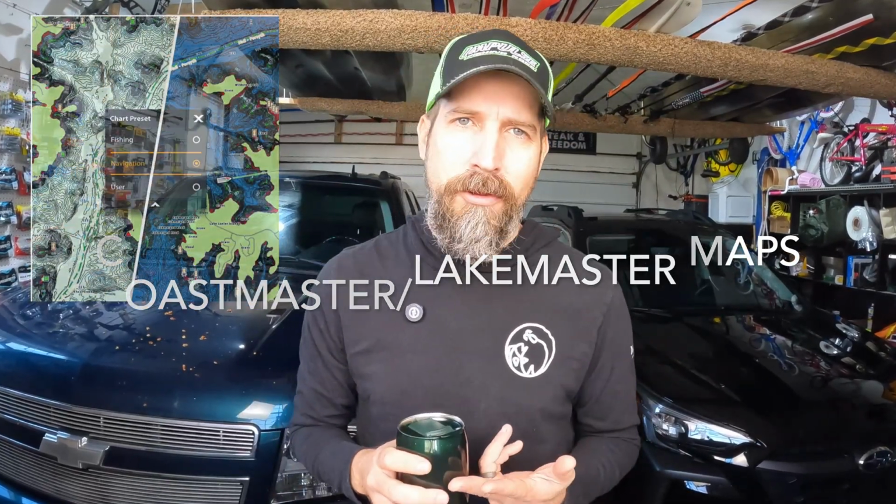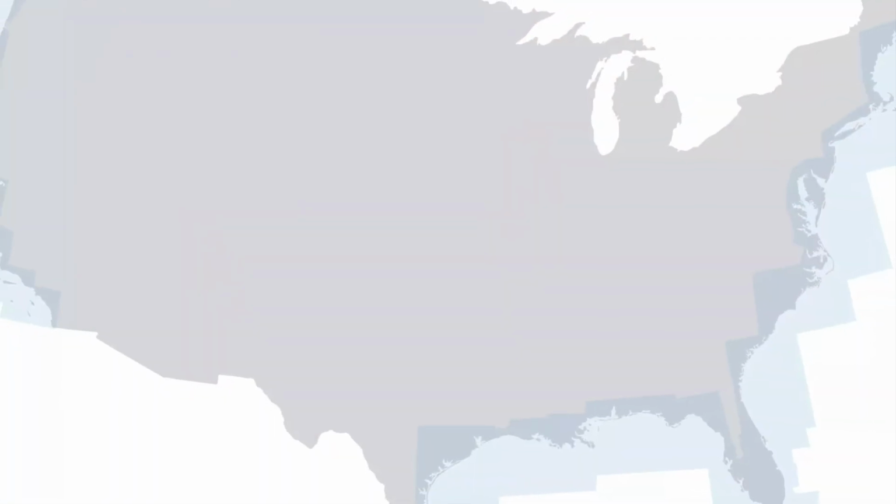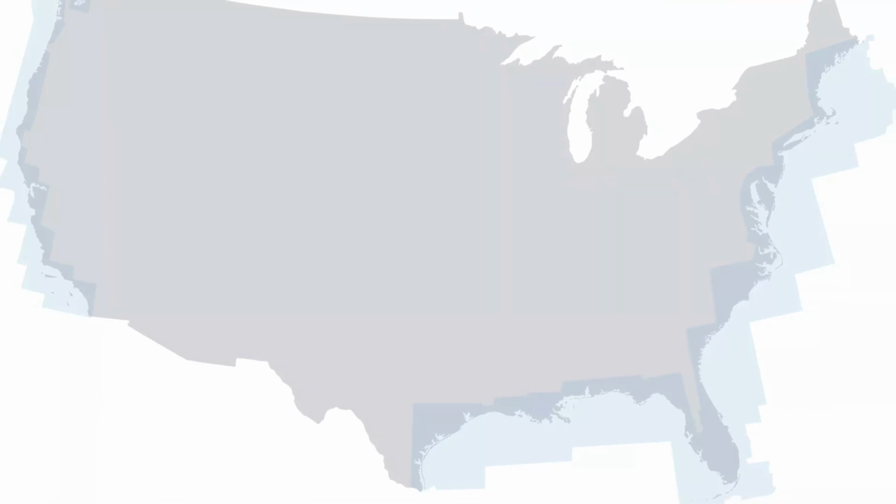come with your Coastmaster maps and your Lakemaster maps. For the Lakemaster maps, you get like 13,000 lakes, 170 million acres of fishing territory. And for the Coastmaster, essentially anywhere along the coast, as you can see on this map here, it's going to show you maps.